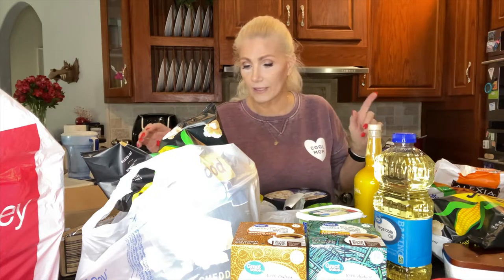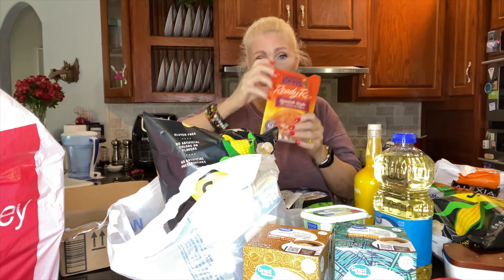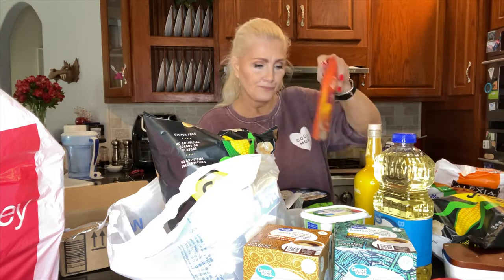I bought a bag of one of these little guys because not very many people eat this. I don't eat rice, so I got the Spanish rice. And we're having Spanish rice and beans with our taquitos.